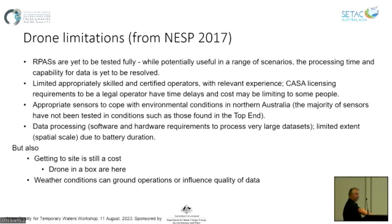CASA licensing and all that sort of stuff, we spend a lot of time. Well, our chief remote pilot, Renee Batalo, has made a career out of being our chief remote pilot, and it's like managing a fleet of aircraft in some ways. I kind of hope that that's going to be streamlined as things move on. Beyond visual line of sight is a super issue. You've got to do some pretty intensive training to do that.